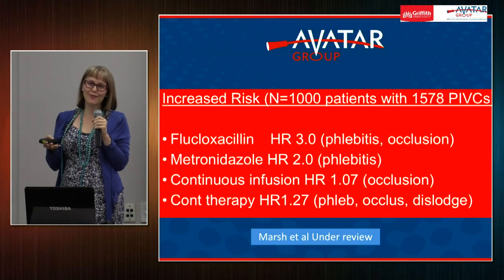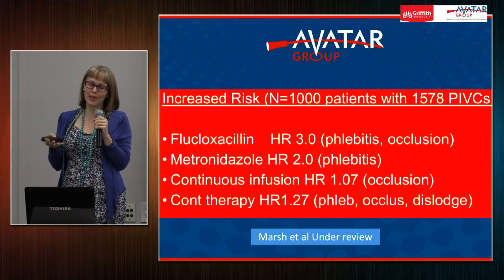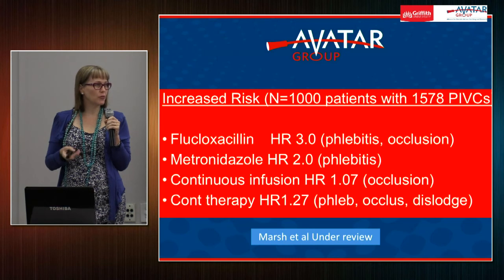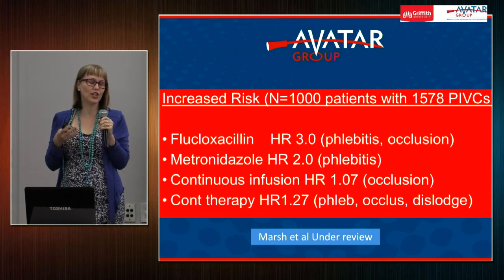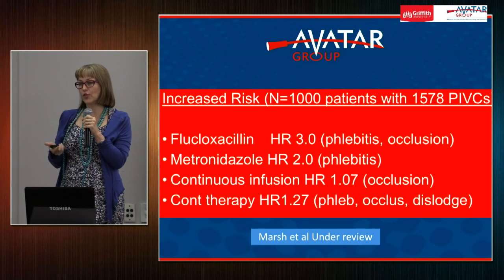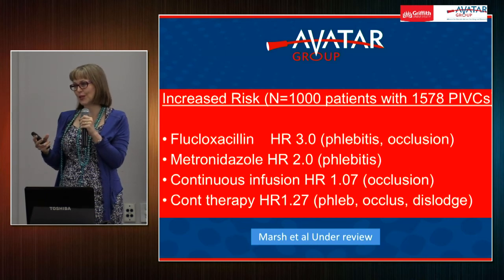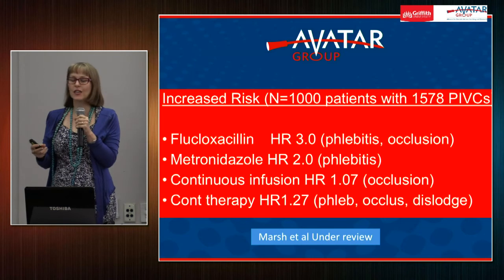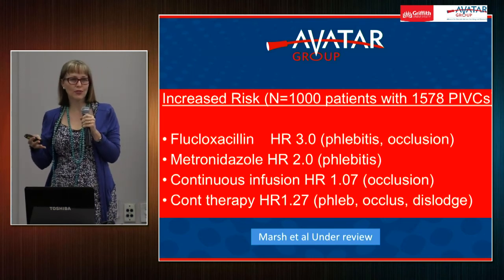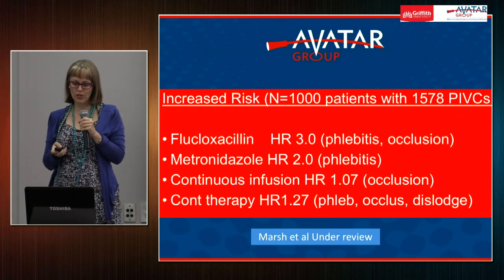And remember that the average risk of failure is 34%, say. That's a big risk factor. So those catheters were much more likely to fail from phlebitis or occlusion. So that suggests to me that with Fluclox, the dilution and injection process we're using, either nurses aren't following it, the 3 to 4 minutes is becoming 1 to 2 minutes, or maybe we need to go back. Maybe it needs to be in 50 mils. Maybe it needs to be over 10 minutes. We need to work on that.